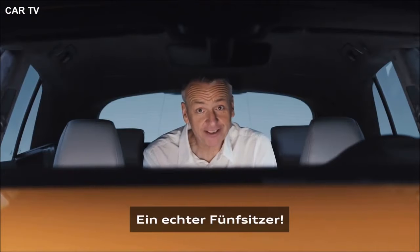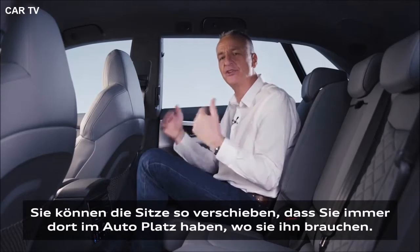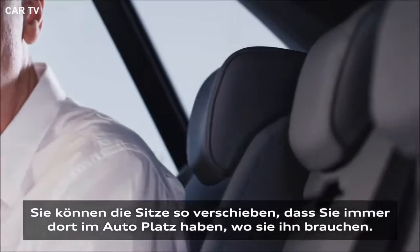This is a real five-seater. And take a look at this. You can move the seats around as well to give yourself the space wherever you need it in the car.